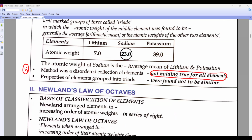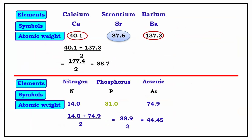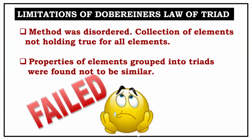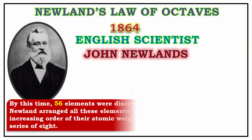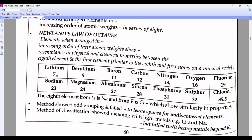Then, beta, the next gentleman came. Who is the next gentleman? Not New Zealand, Newland. John Newland. He is an English scientist. Look, he also arranged the elements in the increasing order of atomic weight only. He also arranged the elements in which order? Can you see this, beta? These are atomic mass, or atomic weight.